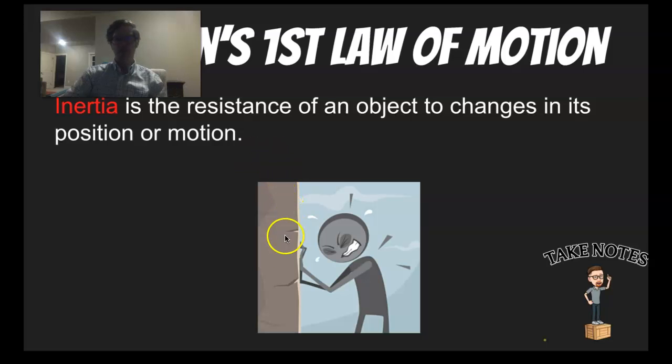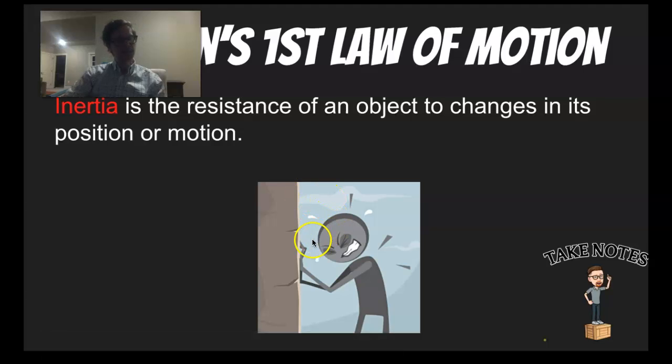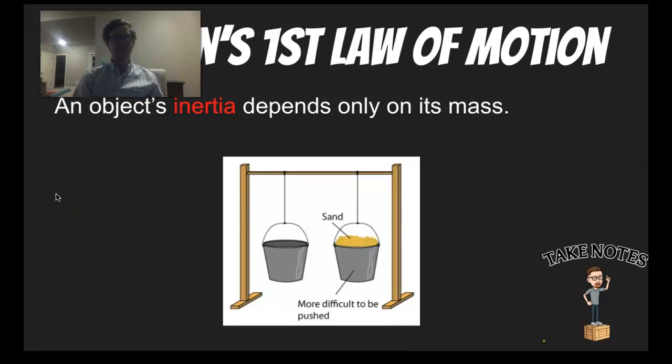And so there's a lot of inertia in, say, a wall. You can push on it and push on it, but you yourself probably cannot change the position of that wall. There's a lot of inertia there. Or something is moving, right? Something is moving, and it takes a lot to change that motion, to stop it or redirect it. And an object's inertia depends simply on one thing, and that is its mass. More mass, more inertia. Less mass, less inertia.